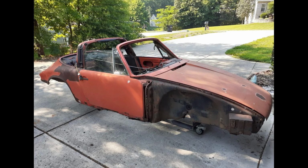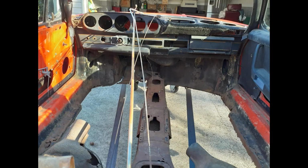Requiring modifications, a rusty tangerine-ish 1969 911T Targa project car sold for $8,600. Truly, bring a trailer and a dustpan. This was quite an auction.